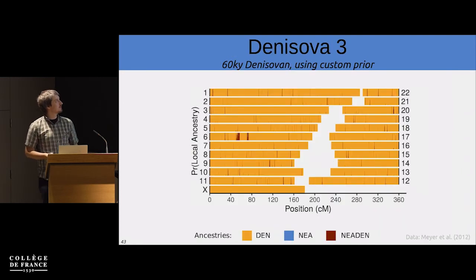Then when we look at the later Denisovans, so this is Denisova 3, which is the high coverage one, this is much younger, about 60,000 years old. We don't see much Neanderthal ancestry. We see a little bit in the HLA region on chromosome 6, but I think most people know that this is a highly variable region, and we don't really know much about the HLA variation in Neanderthals and Denisovans, so I would take this with a grain of salt. But there might be low to no amount of Neanderthal ancestry in this later Denisovan.